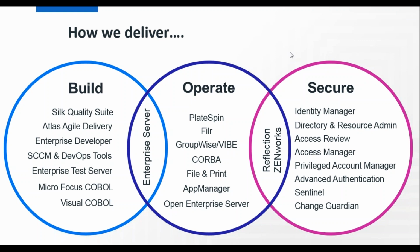GroupWise, as I mentioned before, is our competition to Exchange, far more efficient in terms of mailbox management and data usage. Open Enterprise Server is an alternative to Windows Server and allows you to run applications, do the same sort of thing you do on a Windows server, but using Linux as the underlying operating system.